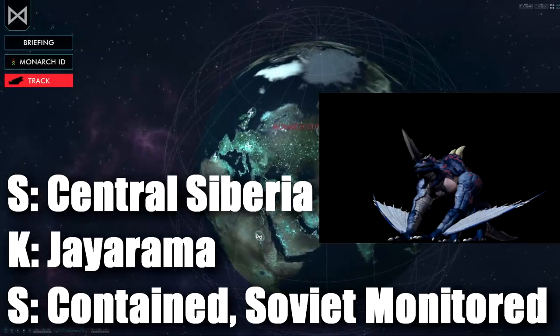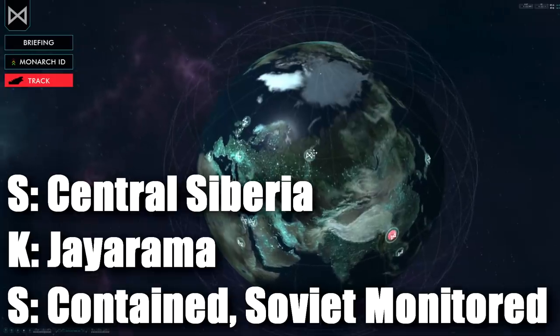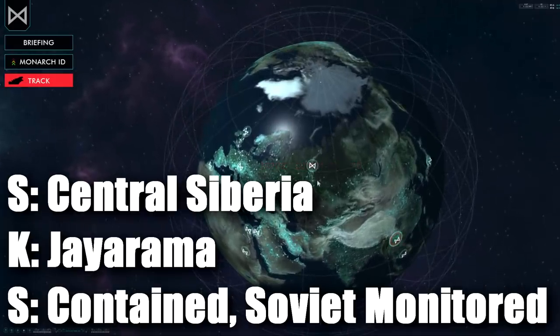Jirorama, this is almost confirmed as well. There's so much information on this. There's a large containment facility that the Soviets allowed. The Monarch symbol can be seen from an aerial view. The facility is that big. The site is Central Siberia. The kaiju is Jirorama. And the status, we really don't know.